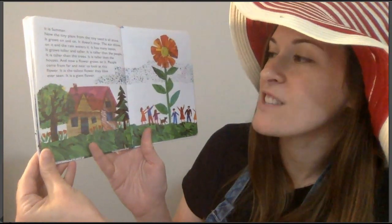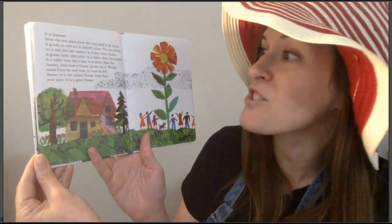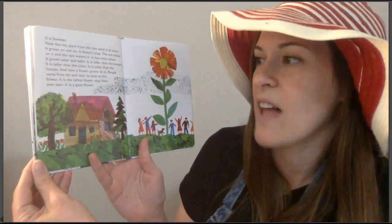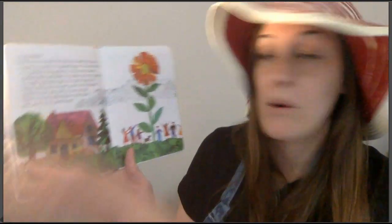It grows taller and taller. It is taller than the people. It is taller than the trees. It is taller than the houses. And now a flower grows on it. People come from far and near to look at this flower. It is the tallest flower they have ever seen. It is a giant flower.